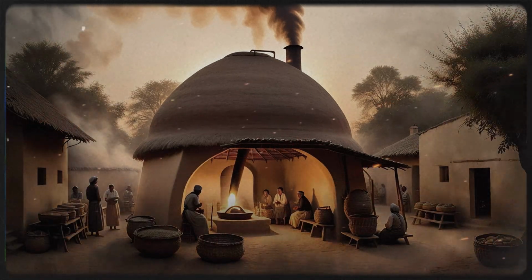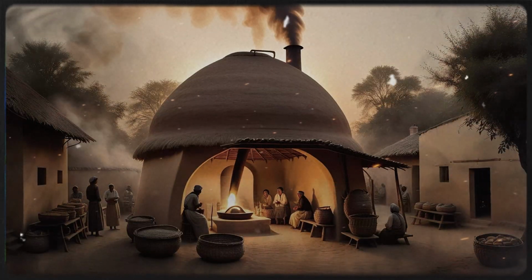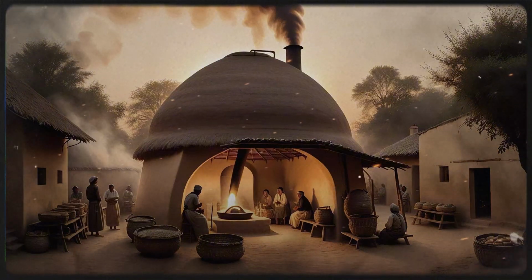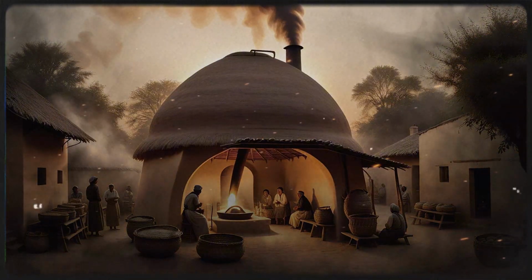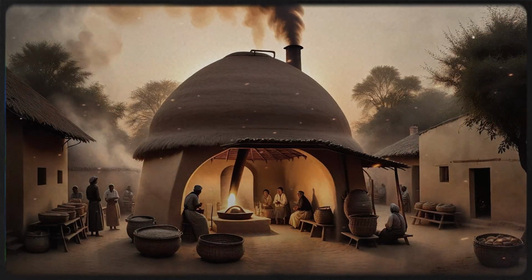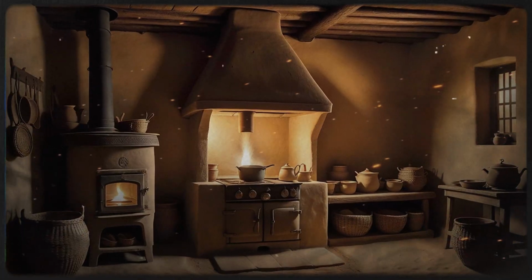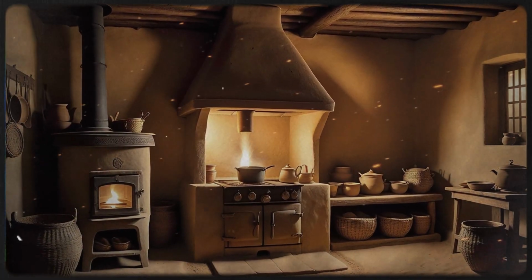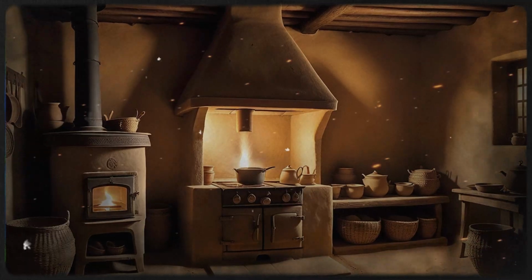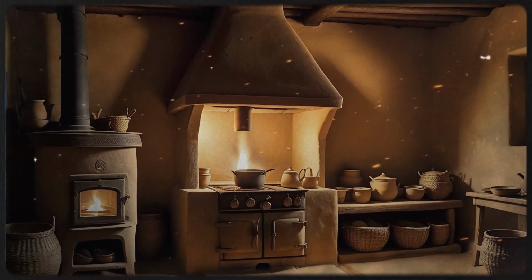A whimsical yet practical invention appears next: the musical watering can. This vessel, designed to emit soft melodic tones as it pours, turns the mundane task of watering plants into a gentle symphony. Whether widespread or a charming regional novelty is uncertain, but it highlights the joyful creativity embedded in everyday life.